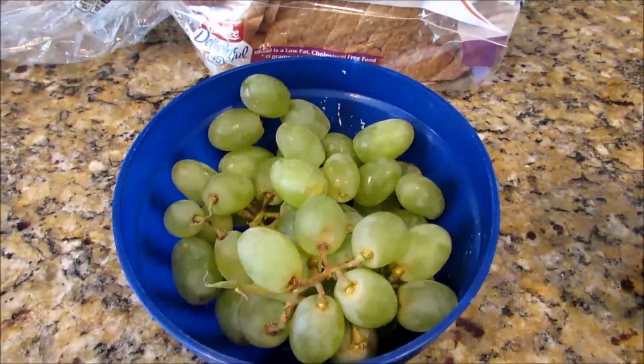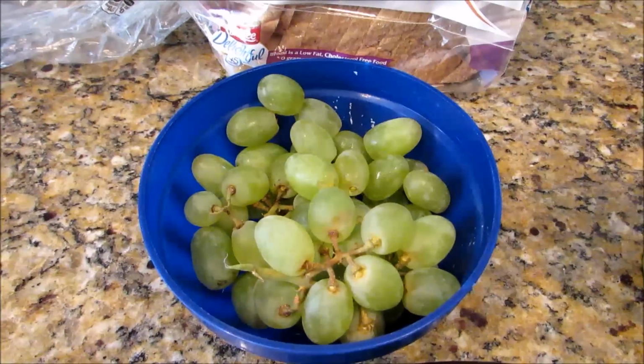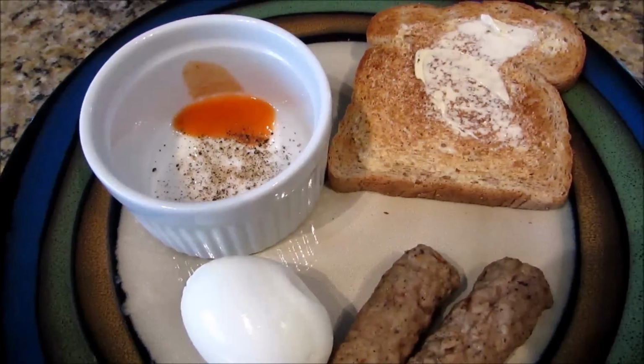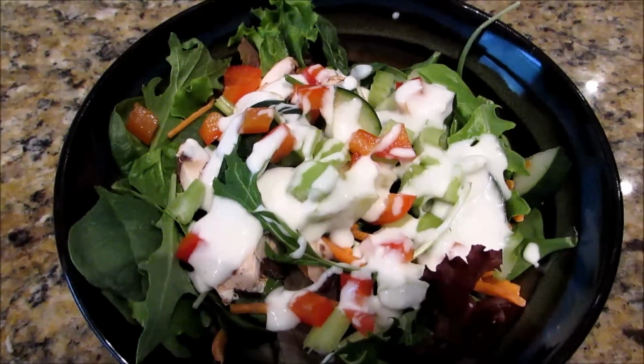And I have some grapes here. I won't eat all these, but I had to pick through them. There were some that were getting kind of ugly, so that's what I got. This is the beginning of what will be an 8 point lunch, but this part of it is 1 point.